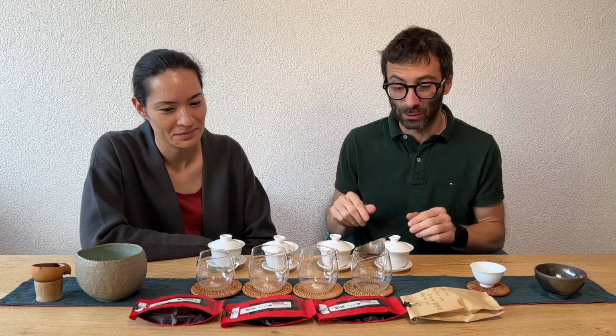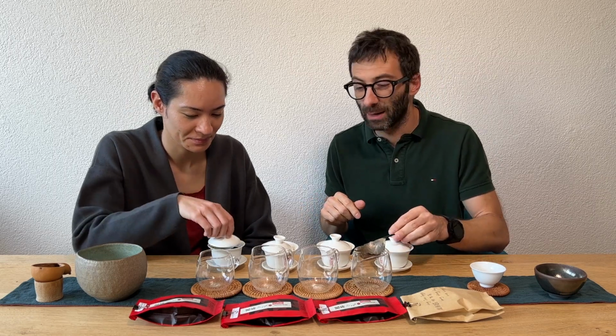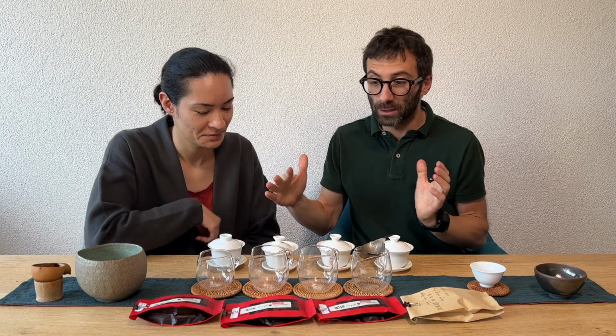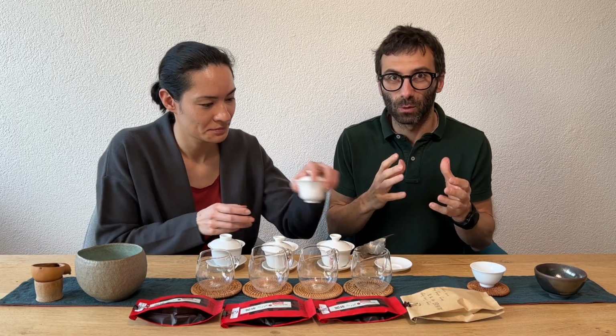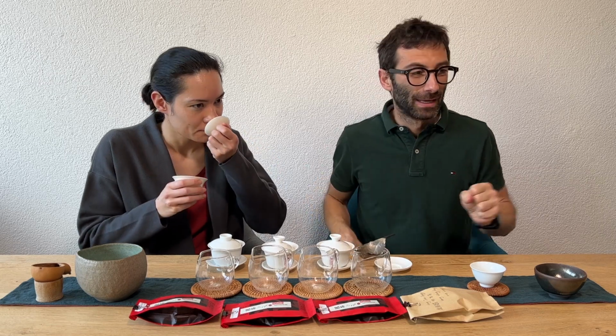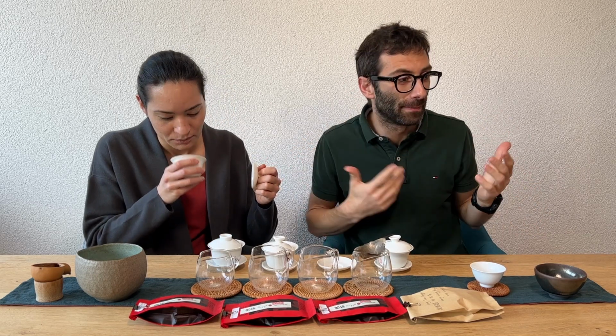And now we're going to a completely different story here. I have already put 4 grams of leaves in each of them, just to save time, and we just go quickly through. I show you some pictures, I tell you what it's about, and then we just jump into it. I have here the computer, as always, because these are all new teas and I don't have everything in my head.